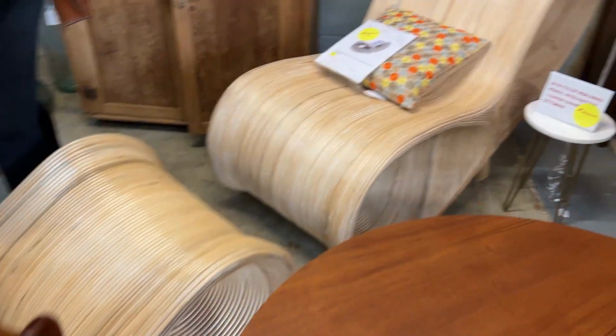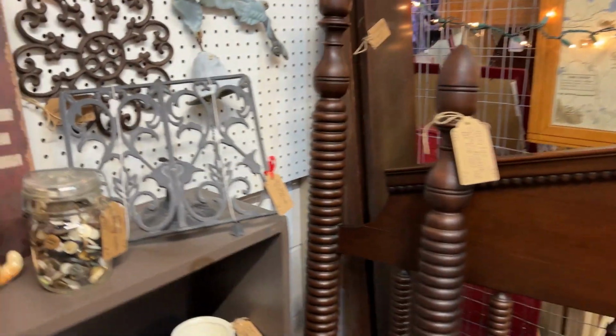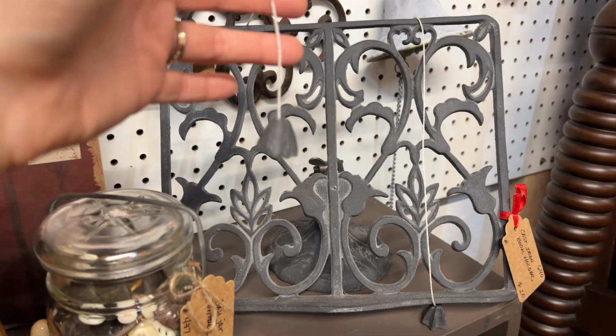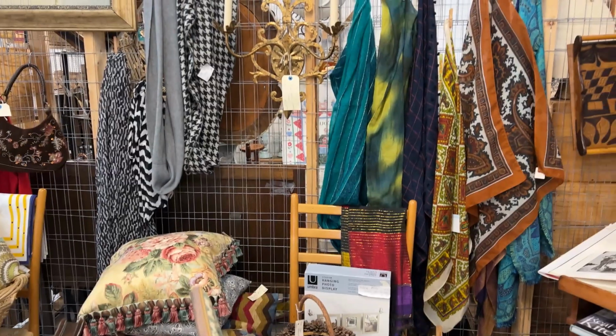We started to get to the back of the store where there was beautiful furniture, but this cast iron cookbook holder caught my eye because it reminded me very much of one that me and my mom have found kind of recently. What I love about it is the little weights to hold the book open.